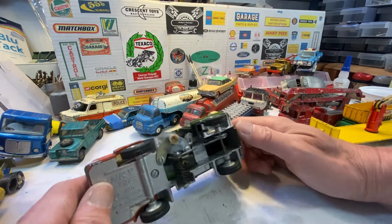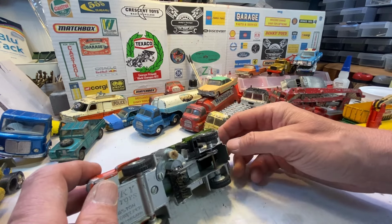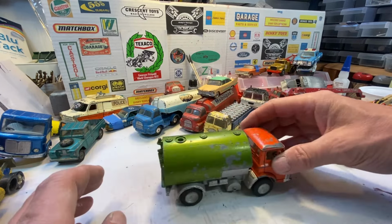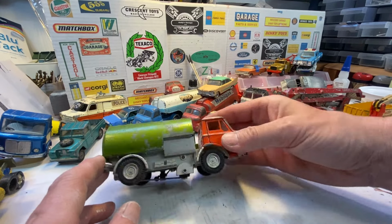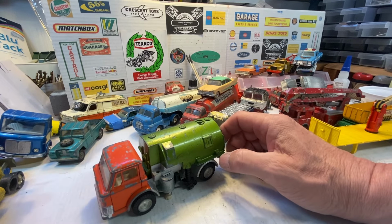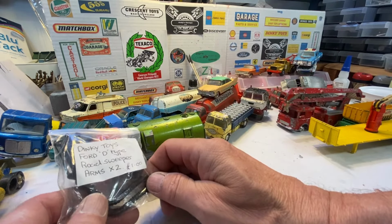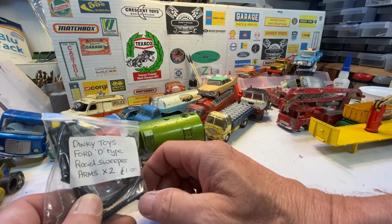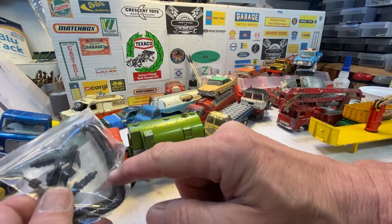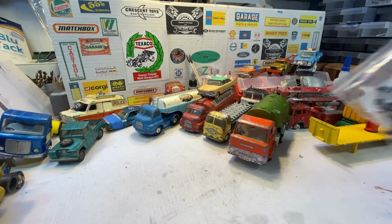Now, Dinky Toys Johnson Road Sweeper. Now, I like this. It's still got the spring there. It was just missing the pipe work. Now, I paid £1 for this. Somebody didn't know what they had. There were 4 or 5 of them. That's probably where that police car came from. The guy who did the milk and the mobile gas ones was selling parts as well. So I went back to him because I'd been through his parts box and I got new brushes, these little things, and I got the hoses. So that was like lucky day.